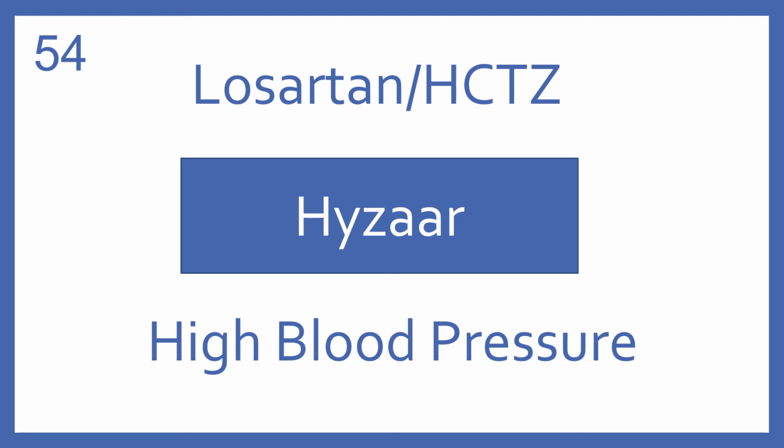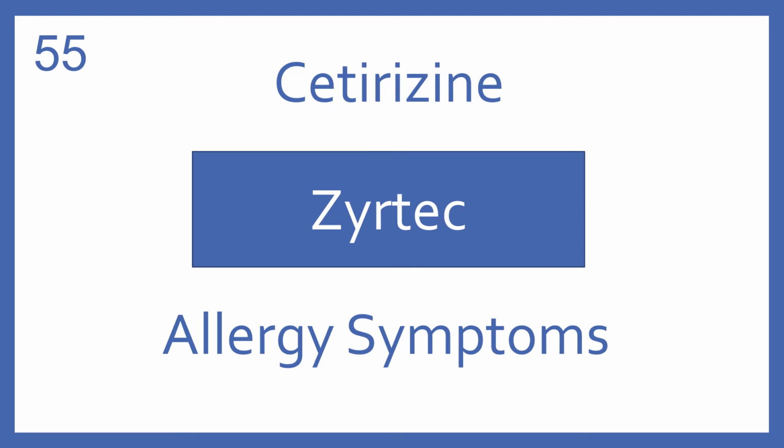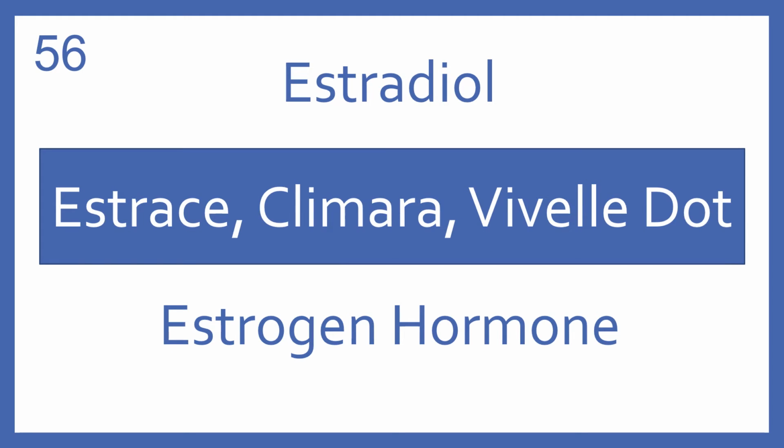Losartan HCTZ, brand name Hyzar. Losartan HCTZ is an angiotensin receptor blocker thiazide diuretic combination for high blood pressure. Cetirizine, brand name Zyrtec. Cetirizine is a H1 antihistamine for allergy symptoms. Estradiol, brand name Estrace, Clamera, or Vival Dot. Estradiol is an estrogen hormone.